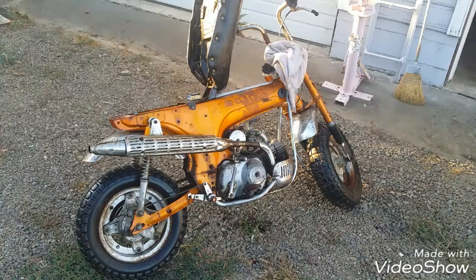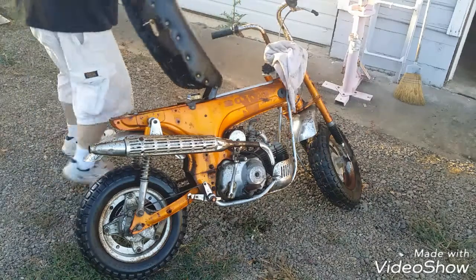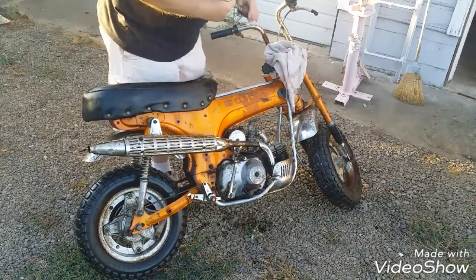And put some fuel in the fuel tank, and I see the carburetor's leaking. So picked out a little carburetor adjustment tool, see if we could change its attitude a little bit.